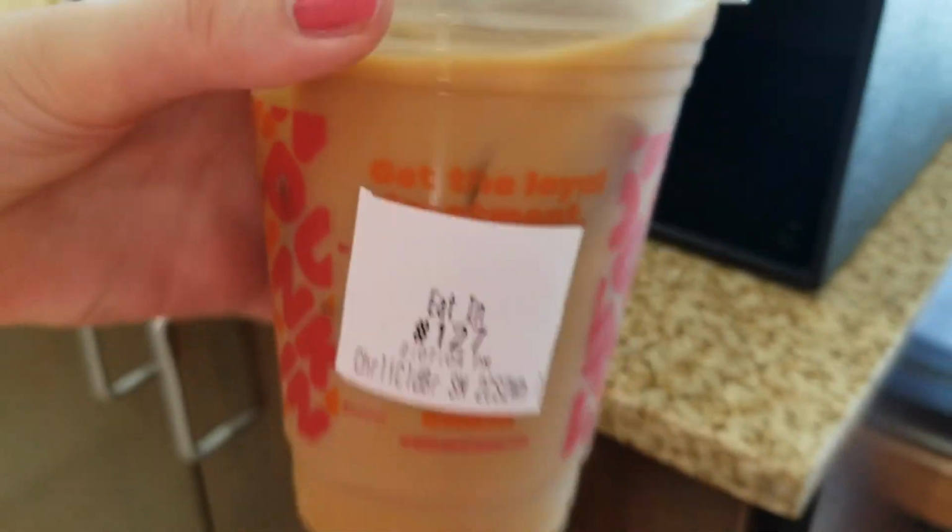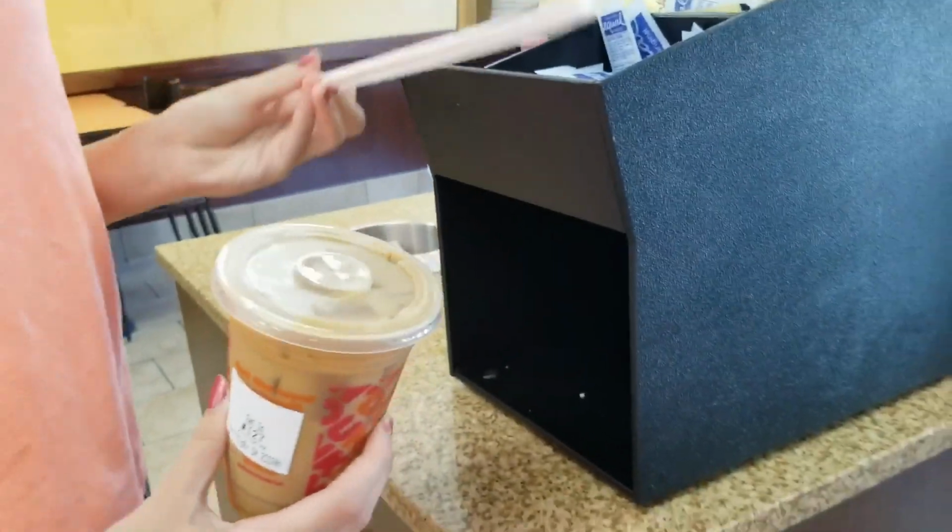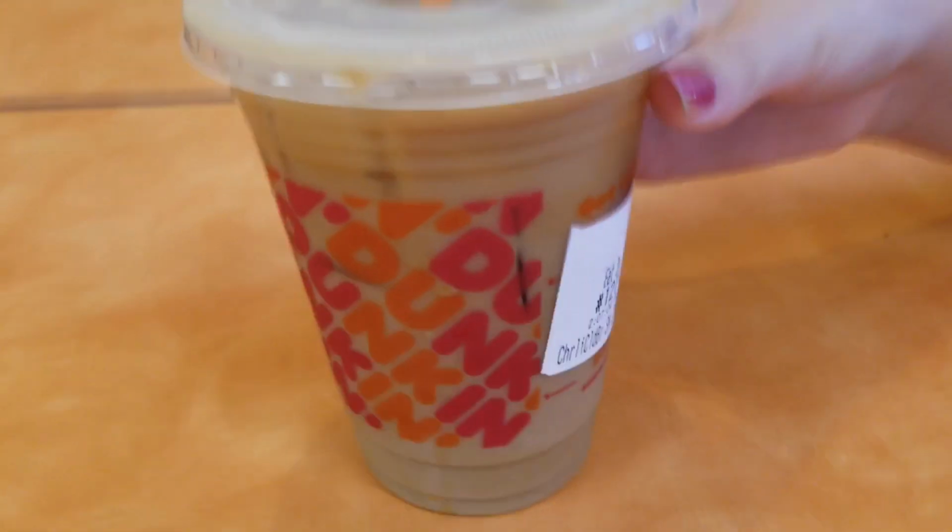So here's the drink, and now I'm just gonna get a straw, and then we're gonna try it. Guys, we got the Charli Drink, so now let's try it. And by the way, the drink costed $3.09.